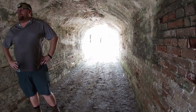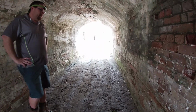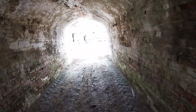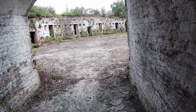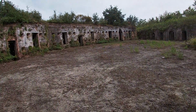I just know that it was built better and stronger than Fort Pike. Yeah, it kind of shows. I agree with that, because I can tell by the walls. They really put some good work into it. It's thicker. I can agree with that, because you can tell they really put some thought and time into this as well.